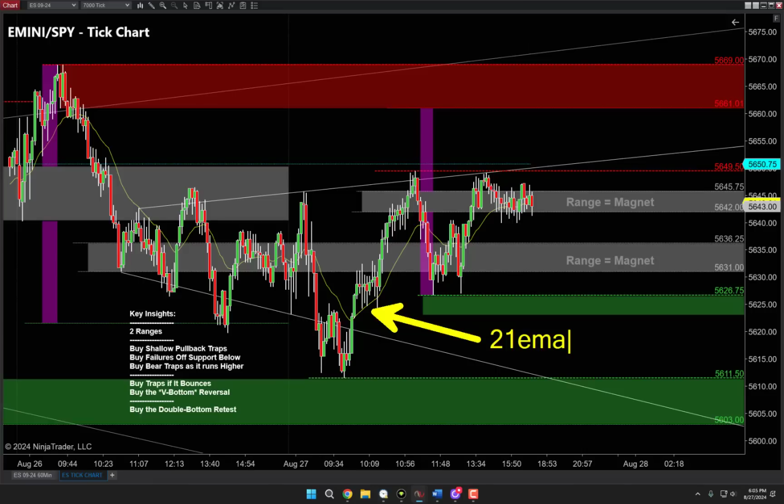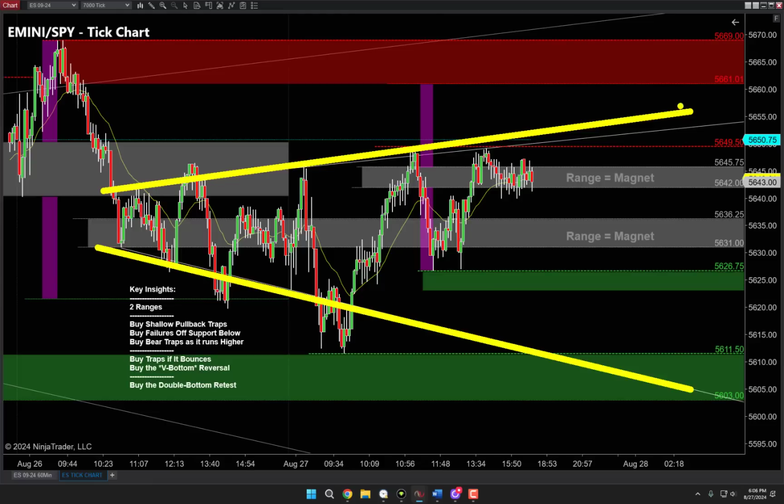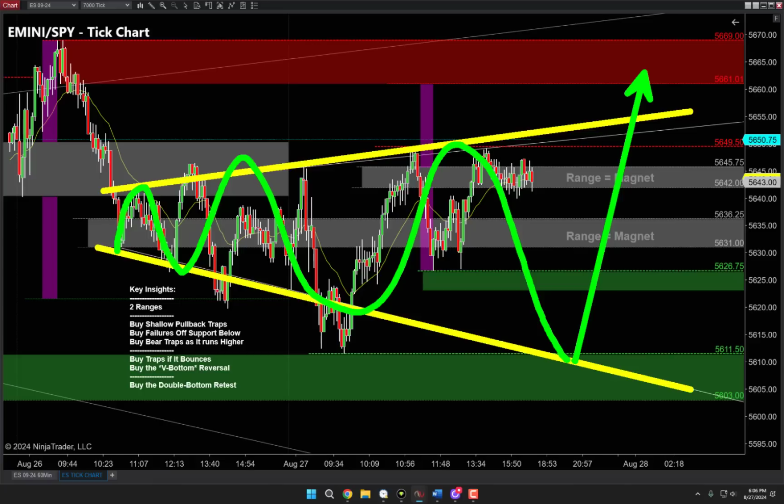I see two more important clues right now. Both of them are trading ranges. I have one big range right here. Now, ranges love to rotate up, down, back and forth. And that tells me that because we have an overall bull market on the 60-minute time frame, I would love to get some long trades going in off the 11.5 area, the low of that trading range.